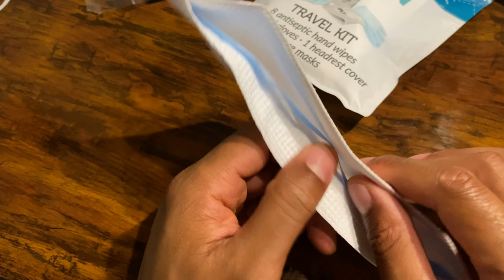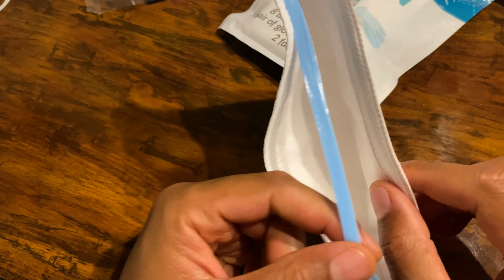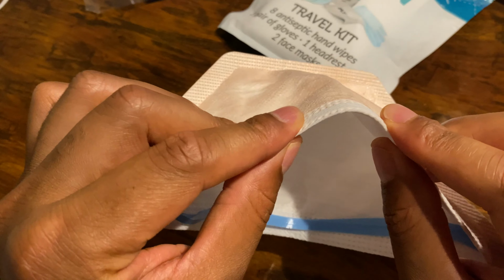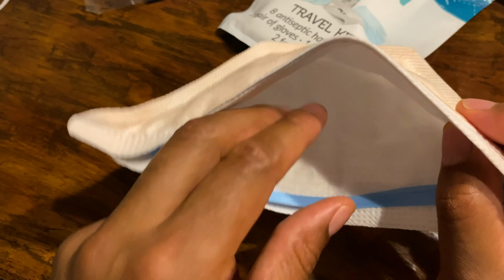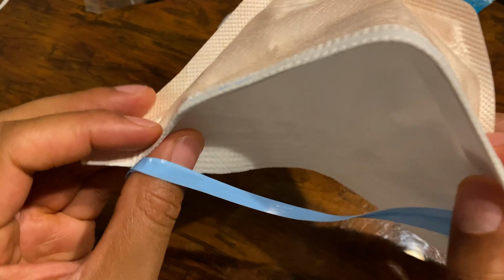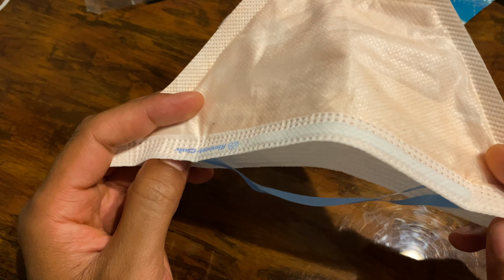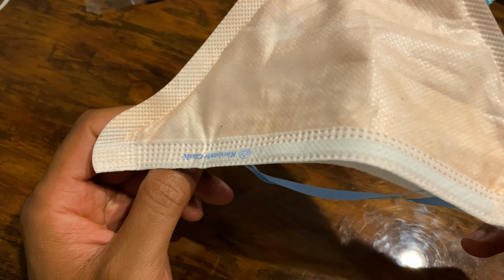You use it by opening this up right here and pulling out this right here, and it goes behind your head like that. And you mold this around your nose with that right there, and it works as an N95 mask on your face. I like these masks because they're convenient. You can take them in places and not worry about flattening them.